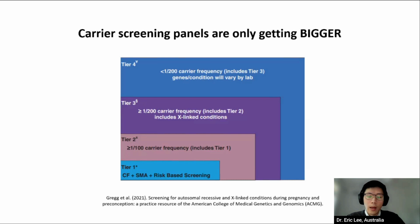The ACMG have also defined the genes that should be covered as part of a tier three panel. In the past, each lab has chosen their own set of genes using their own set of criteria, and few of these existing panels actually cover the ACMG list. But I would expect that over time, labs will incorporate all of the genes at some point. So there is now a clear push for more than just, say, the three gene screen from the likes of the ACMG.